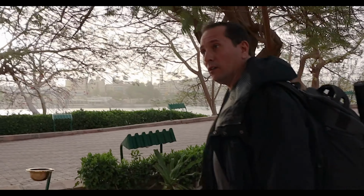Heading down to the welcome water. To Egypt. Our first morning, you saw the ride over in the dark, which was about 2 a.m. We got to bed at 3, and then we were up at 5. Two hours sleep, basically.